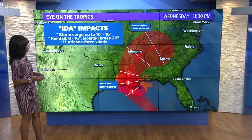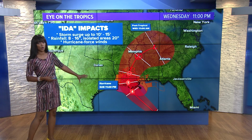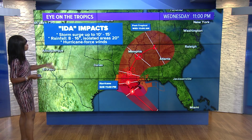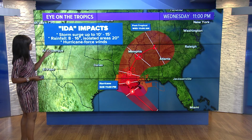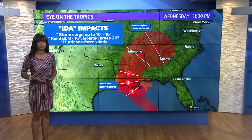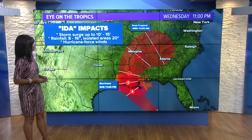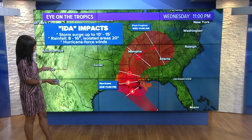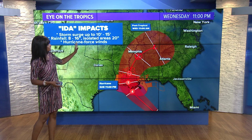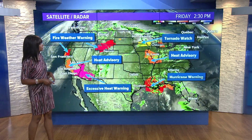So taking a look at the latest forecast model, you're also noticing once it does interact with land, then it starts to downgrade quite rapidly, becoming a Category 1 by Sunday night. Storm surge up to about 15 feet is expected. Also talking about some life-threatening flash flood concerns, especially when you're talking about more than a foot of rain being possible with this storm system moving in. Isolated areas could get up to about 20 inches and hurricane force winds. That will be the case as we go into Sunday across that area for Louisiana, and then you're noticing it does get pushed a little bit more towards the northeast and becoming post-tropical by the middle of next week.